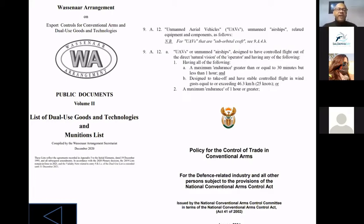And because South Africa is a signatory to this agreement, they established the Directorate for Conventional Arms Control, and the policy document is just shown here as well. And I then registered with DCAC, and I then obtained permits to develop these drones and also to market them as well.